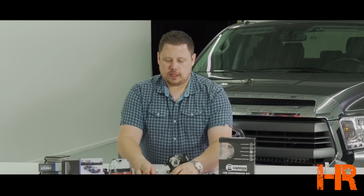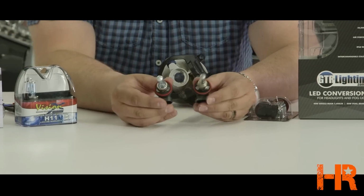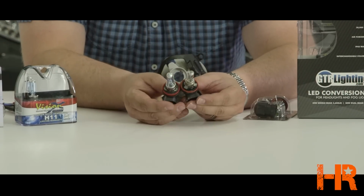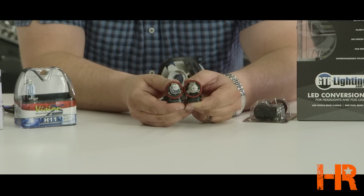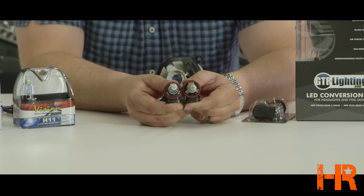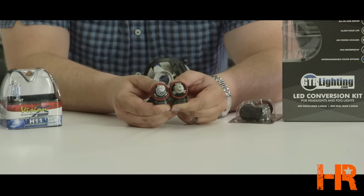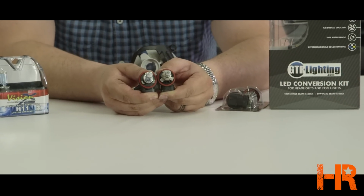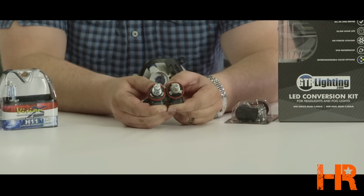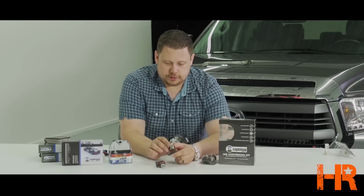Although these two light bulbs are extremely similar in design, something that you'll notice is that the three keys, or the mounting prongs, are a little bit different. This is done on purpose so that you, the consumer, can't say, oh, this bulb looks like that bulb, I'll just slap it in there. Toyota doesn't want you putting an H11 bulb in their H16 housing. It's hard to even see the differences, but when you try to put them in, those differences really show up.